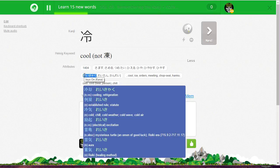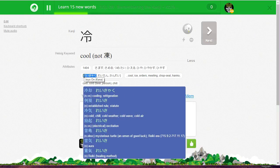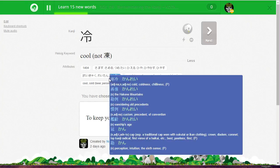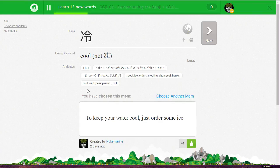All right, let's see. Here we have reikyaku, cooling or refrigeration. I think, is it reizoko? Also reitan, coolness, indifference. And kanrei, coldness, chilliness.